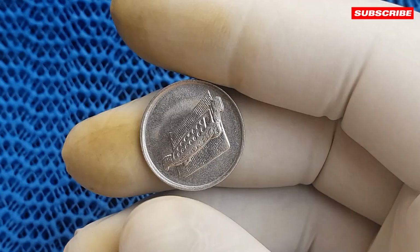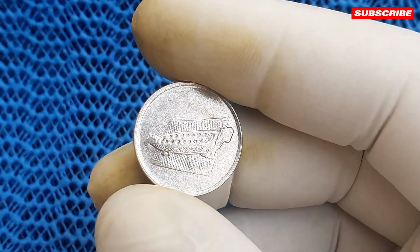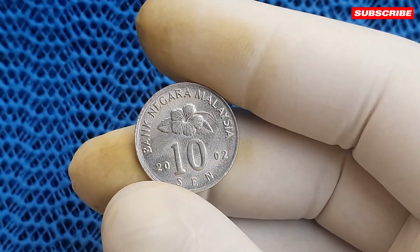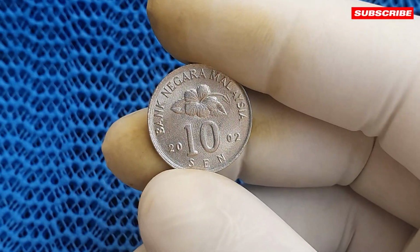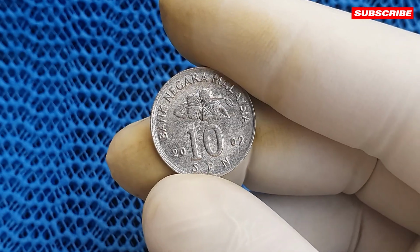In 1989, Bank Negara Malaysia introduced a new series of coins featuring updated motifs and security features. The Tenson coin, being a commonly circulated denomination, was regularly minted in high volumes. Coins struck during this era typically carried a mint mark indicating their place of origin. However, something unusual happened in 2002.